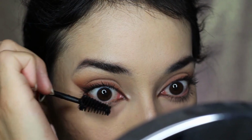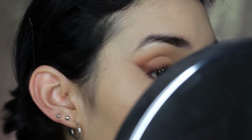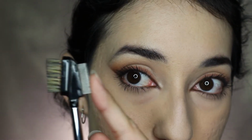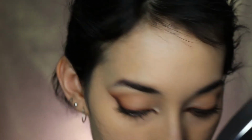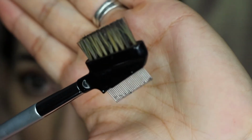Just gonna lightly coat them. Okay, that's a little too much. What I'll do is use this side to kind of clean up that clump. Go from underneath and pull that clump out.